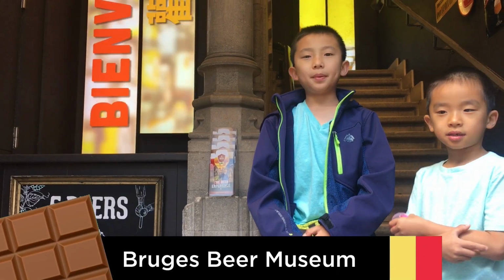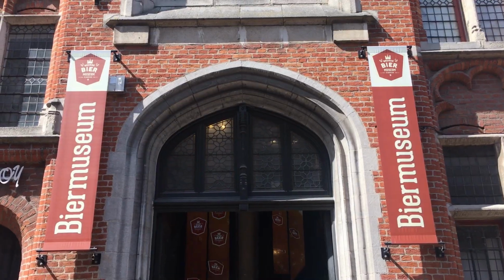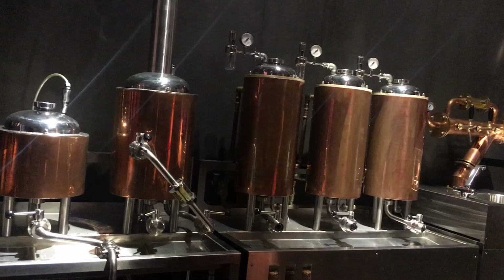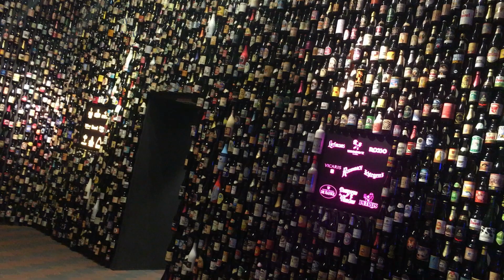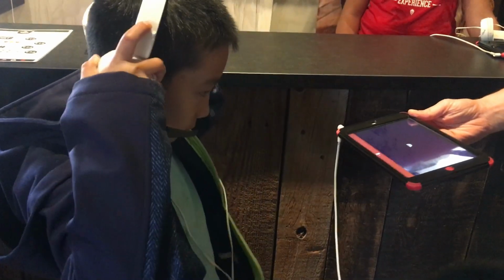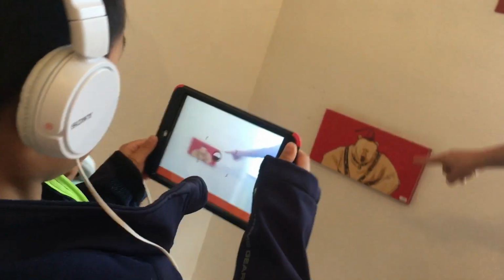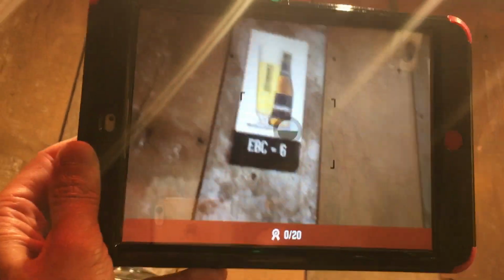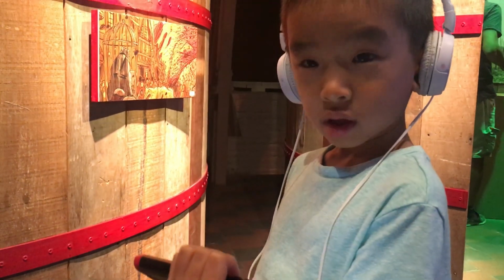Our next stop is a beer experience. Here you can discover the most fascinating aspects of beer in a fun and innovative way. We're given a self-guided tour that will teach us about the history of beer as we walk through the exhibits. You get information about the displays when you scan them. In the kids' version, it tells a tale about a bear.